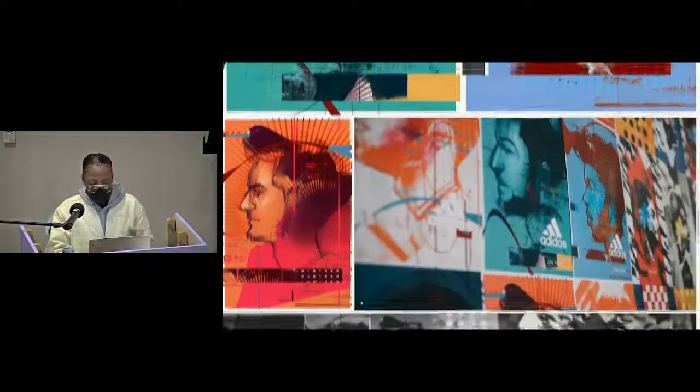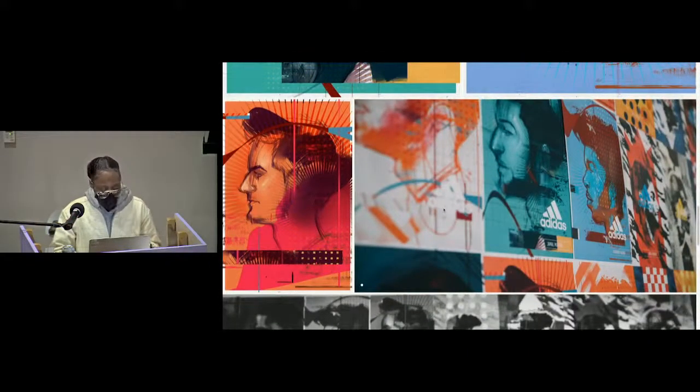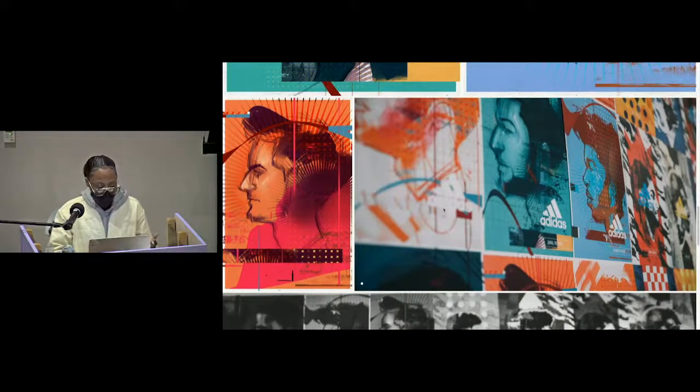We're always about the athlete. So we did these series of posters for these new basketball players, and we did this big event for them, and they used them as a background, which was super cool.